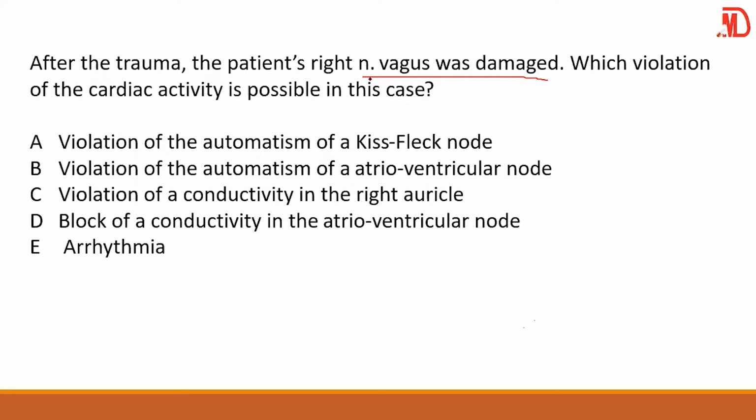It will go high. Everything will go high. Please, sorry. Because the vagus nerve is a parasympathetic nervous system which slows the heartbeat. So if it is irritated a little bit, what happens is that it will lead to a decrease in what? Heart rate or heartbeat. But over here, they say the vagus nerve is damaged, whether it is cut or whatever. But definitely there will be what?